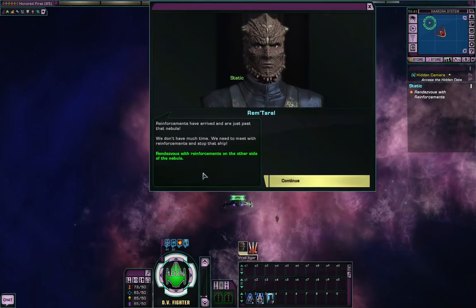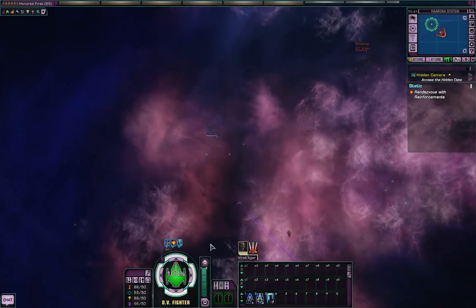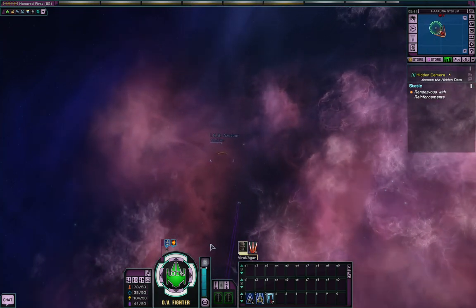Okay. Reinforcements have arrived and are just past the nebula. We don't have much time. We need to meet with the reinforcements and stop that ship. You will have sensor problems here.